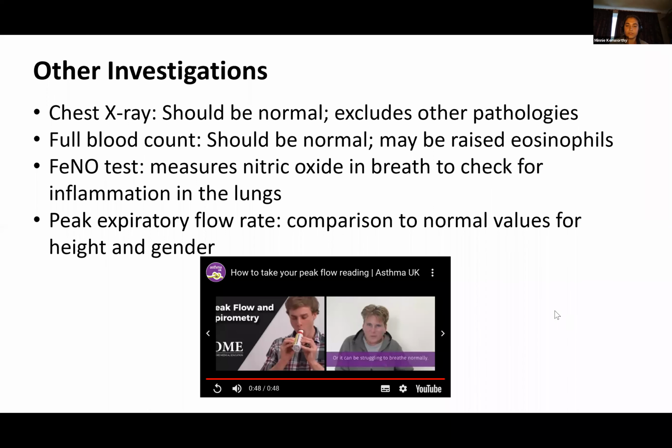Yeah, definitely. It's a really simple explanation, and it's something you're asked to explain a lot to patients, to teach them how to do a peak flow, as you'll always do it at the end of your respiratory examinations, which is something that you'll do a lot in medical school.